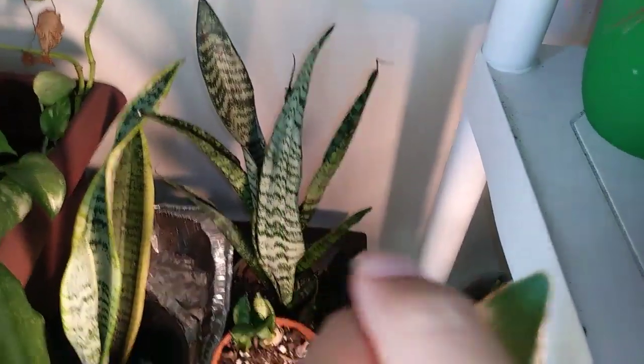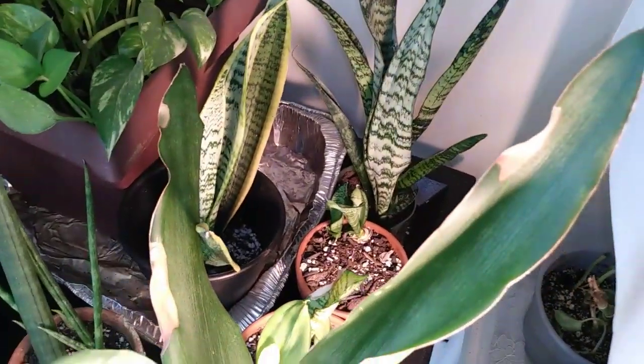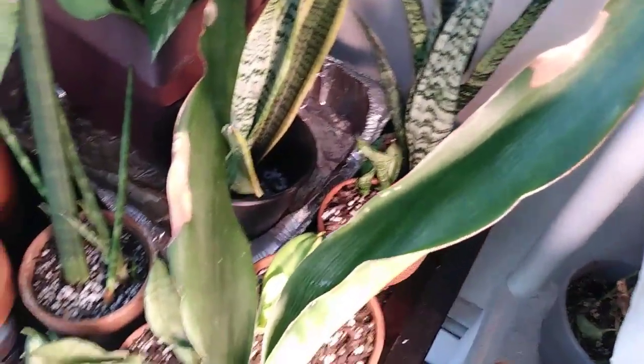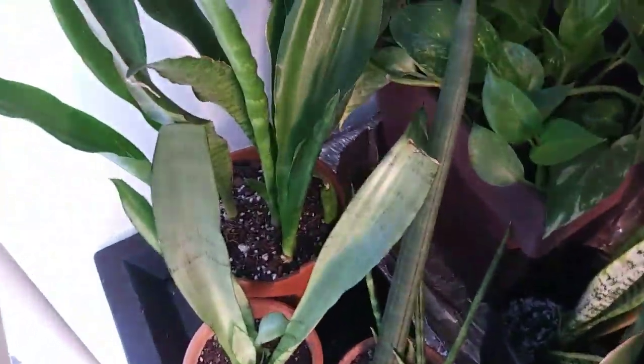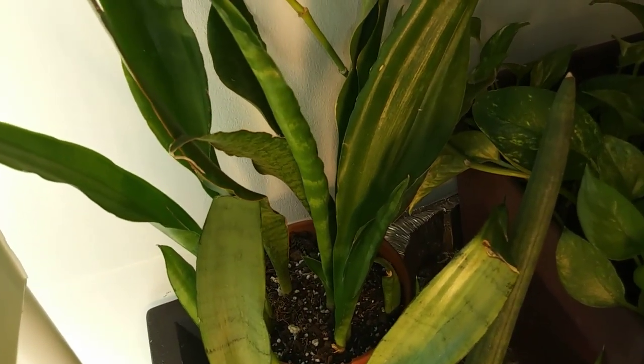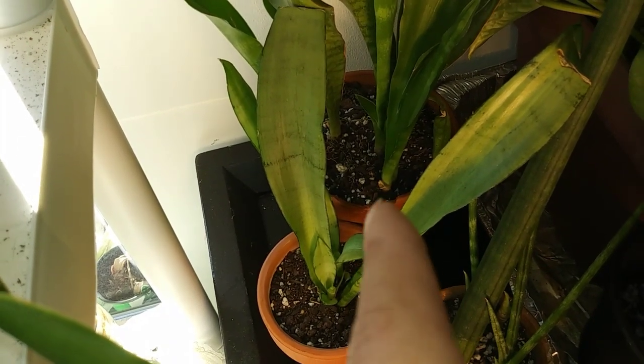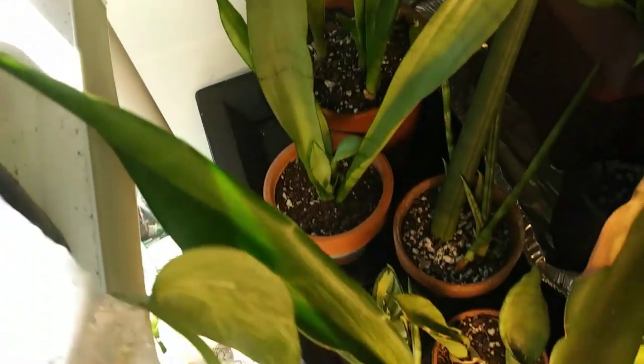So I have new ones. I lost a huge chunk of my sansevierias, you guys. I told you that during summertime I set them outside, and they got burnt by the sun and they died. So I'm so upset with myself. Now I know better. And I've just been slowly collecting my sansevieria babies back. So these are some of the sansevierias I have. Moonshine, I believe. I don't know some of the names of these.